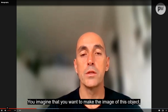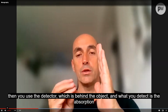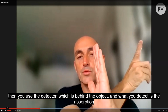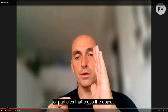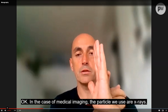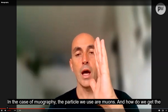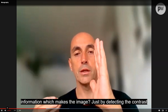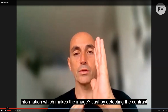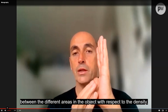You imagine that you want to make the image of this object. Then you use a detector which is behind the object. And what you detect is the absorption of particles that cross the object. Okay? In the case of medical imaging, the particles we use are X-rays. In the case of muography, the particles we use are muons. And how do we get the information which makes the image? Just by detecting the contrast between the different areas in the object with respect to the density.